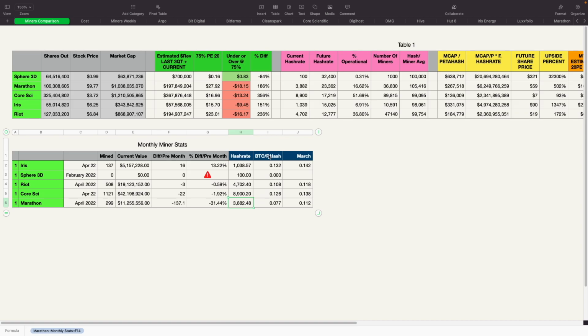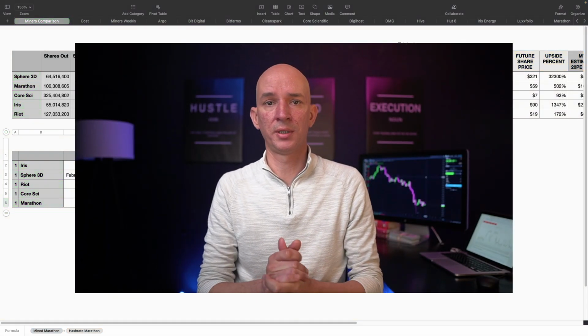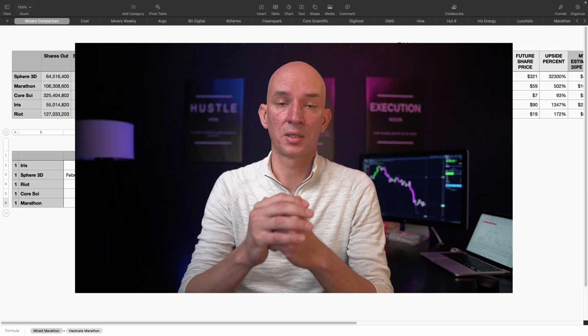And then if we're looking at the BTC per petahash, we can see that Iris here did the best job of 0.132 out of them, followed by Core Scientific at 1.26, then Riot at 1.08, and Marathon at 0.077. So a lot of data as always, but it does lead me to believe that most of these guys are way undervalued right now.